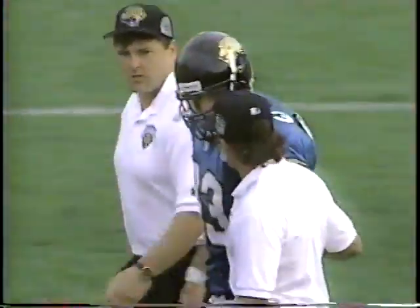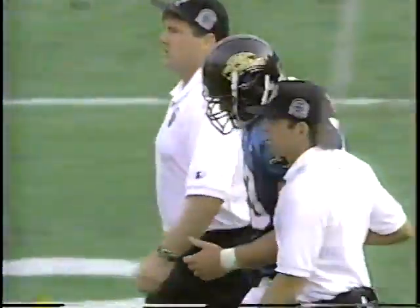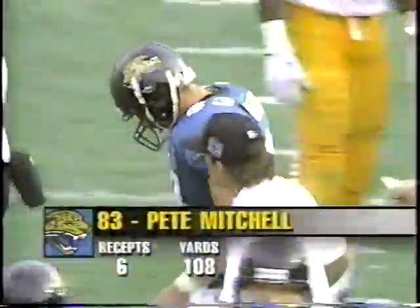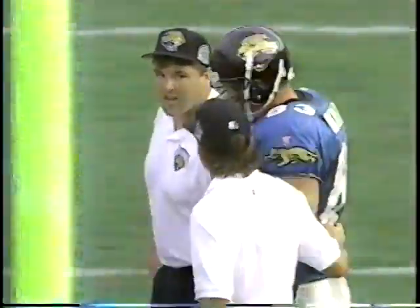Well, that is good news already without Willie Jackson, the leading receiver. Pete Mitchell, who's over 100 yards today, first time in Jaguar history. Not that it's a long history, but there are the numbers for Pete Mitchell. And Steve Berline taking over for Mark Brunell.